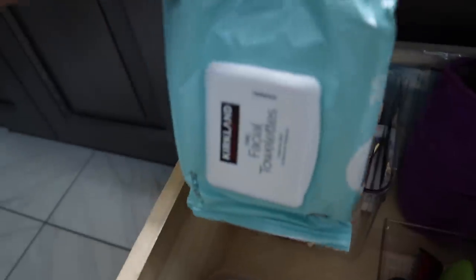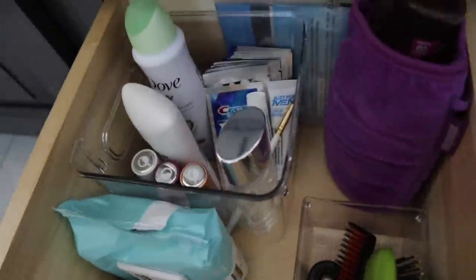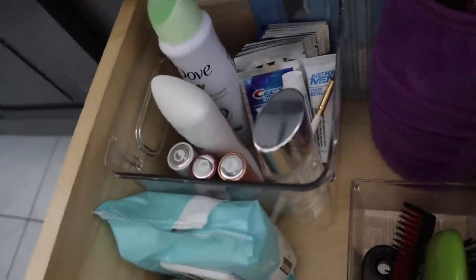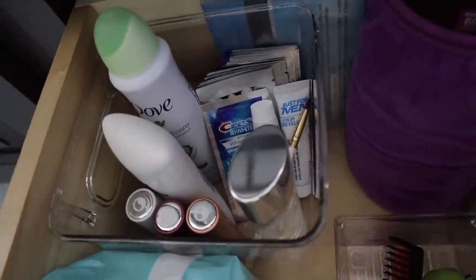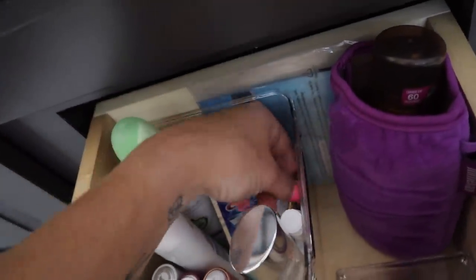And I just stuck my makeup remover wipes right in between these two containers because they fit perfect. And then in this one, I've got perfume, deodorant, Crest white strips, and then the stuff that I use to tint my eyebrows. And then the little brush I use to tint my eyebrows.